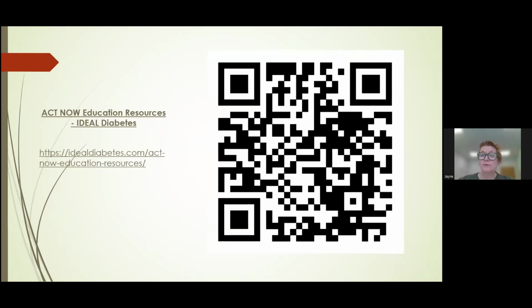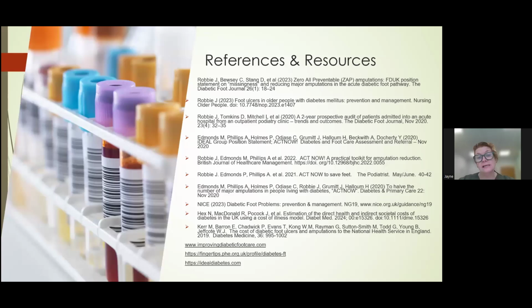So this QR code, which I'm happy to share these slides with you via Diabetes UK if they're helpful, takes you straight to the Act Now website, where you can download the infographic and the checklist free of charge for your use, or for people that you treat, or for your family and friends to use. And these are just some references.